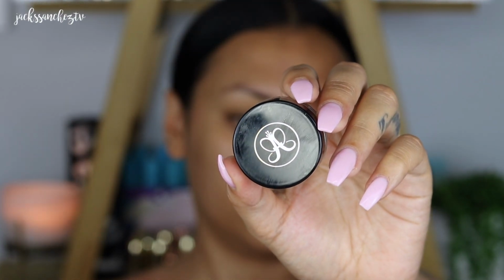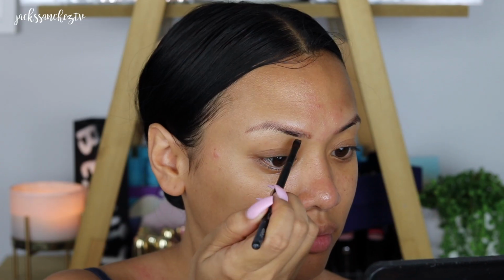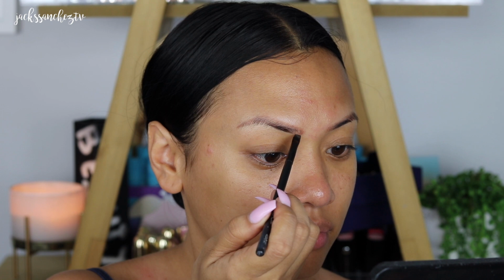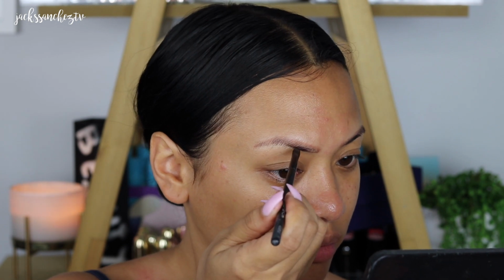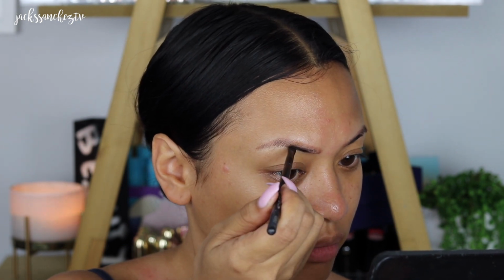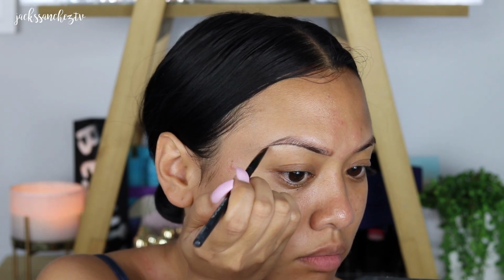So first and foremost, brows. Anastasia Beverly Hills Dipbrow Pomade in the shade Dark Brown and this random angled brush. I have had my brows tattooed, but they are fully faded. As you can see, they've even left kind of a reddish undertone on my brows, which is really weird. So I definitely need to fill in my brows.